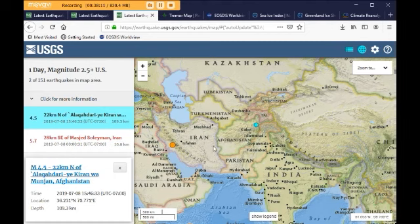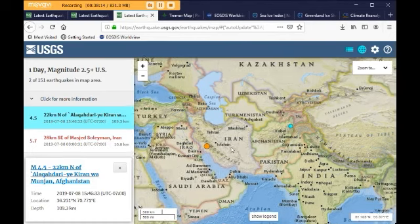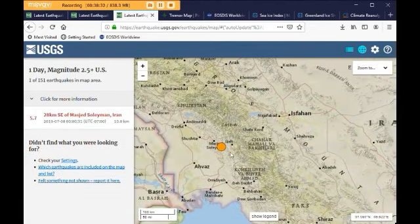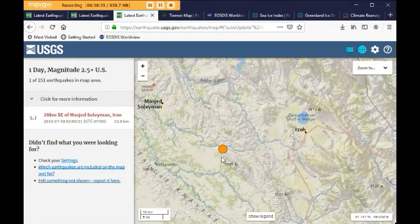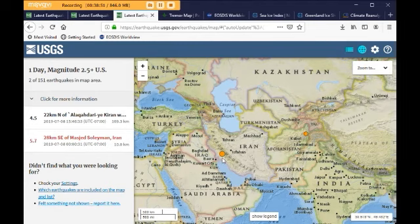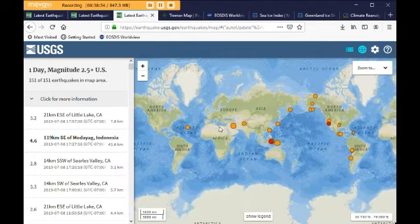At 3:46 this afternoon, 109 kilometers deep. Then there was a 5.7 here in Iran near Masjid Suleiman, Iran. It came in right at midnight last night. Depending on how close that was to any buildings, that could have caused damage. It looks like it was up in the mountains, so I don't know if it caused any damage or not, but that's a larger one. We normally don't see them that big there.